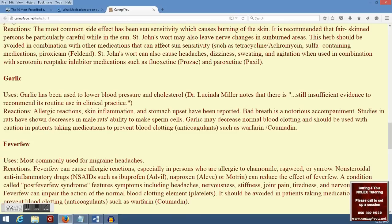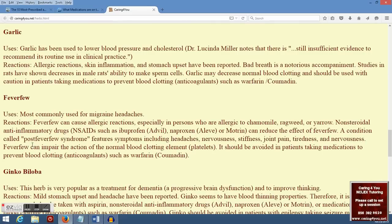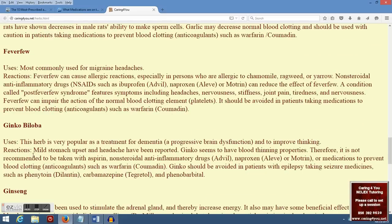Now look at feverfew, okay? Most commonly used for migraine headaches. I have never had migraine headaches, but I know some people that have. It would be interesting, if I did have migraines, to see if that worked. But don't be taking herbs just to be taking them. You could be mixing your herbs and hurting yourself. I'm just telling you, you have to know herbs for the NCLEX too.